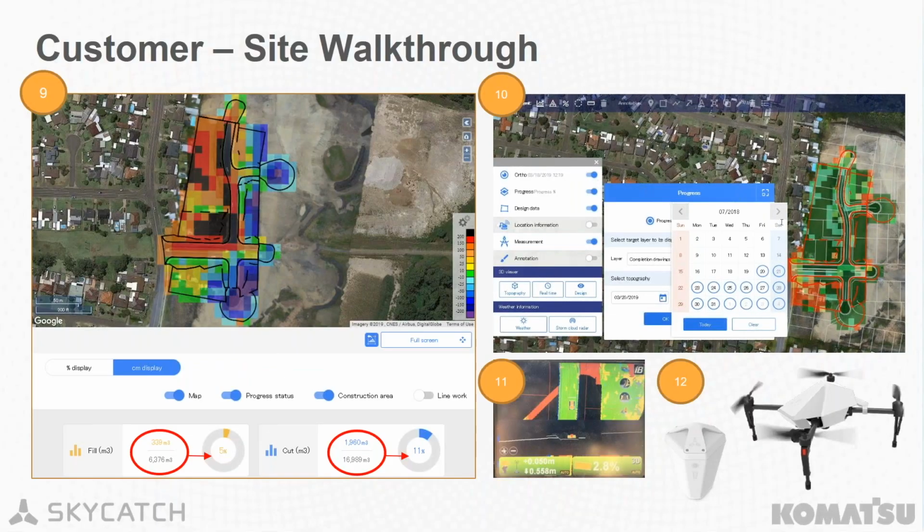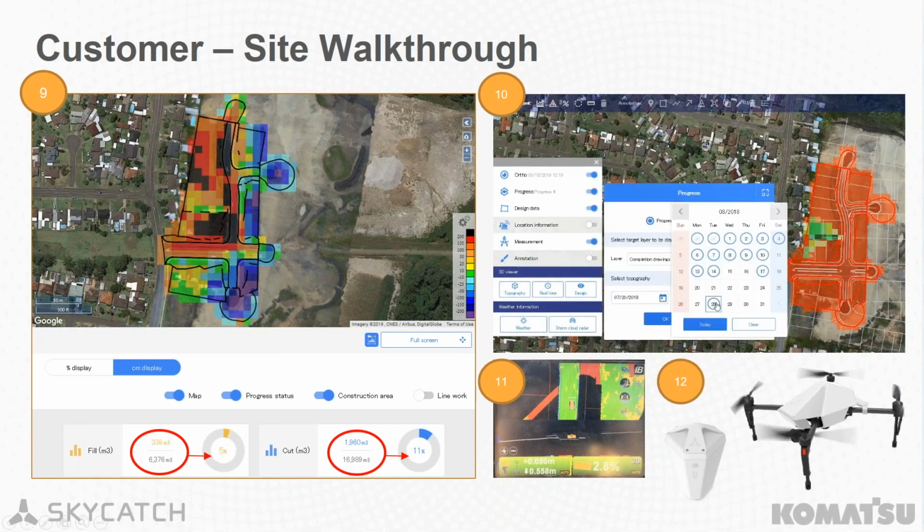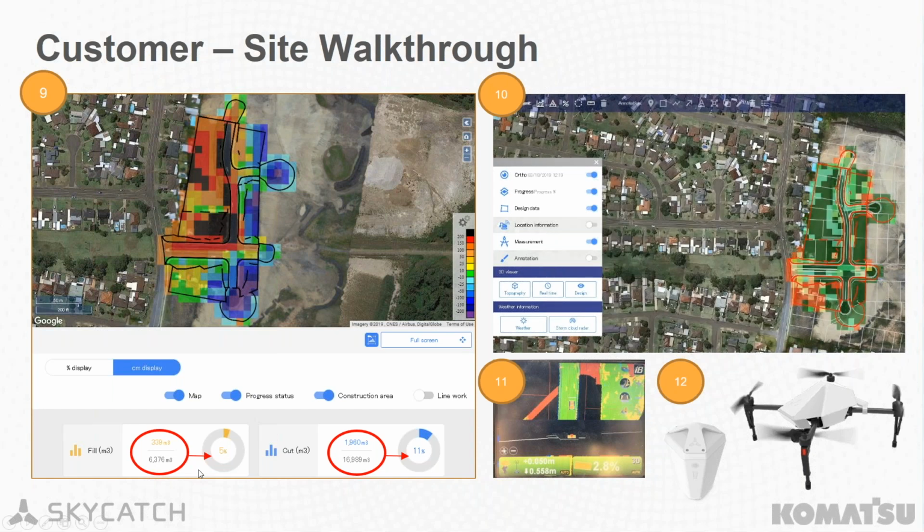This is a compilation of what it looks like after we've got the map, up-to-date drone survey, and also 3D data. On the left-hand side, here's our cut fill map, and we can see the key on the right-hand side. That shows us what cut and fill we have. And it also shows us down the bottom the amount of cut and fill that we have. So in this case here, we had 6,376 cubic meters of fill and 16,989 cubic meters of cut.